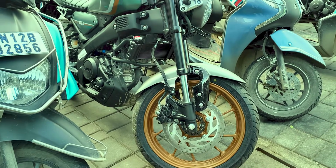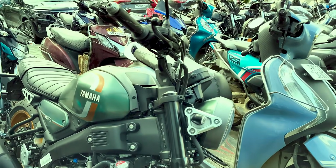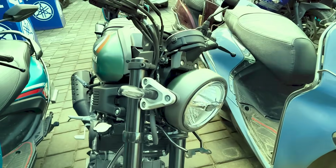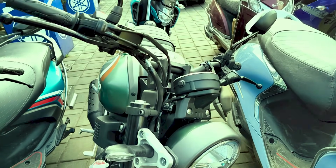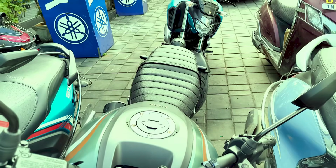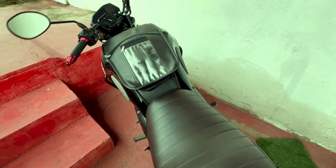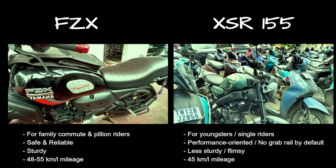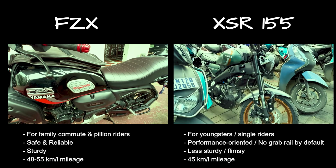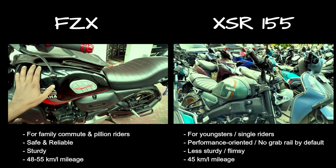And also the mudguard, all other parts look flimsy with respect to the design. I don't know what kind of quality control and with what kind of intention the XSR was designed in India. Now I try to understand why the XSR didn't come initially in 2019. If the XSR was launched in 2019, I think most family people would have never bought the XSR.